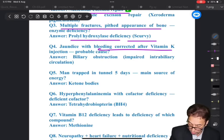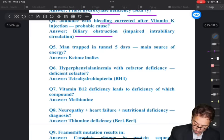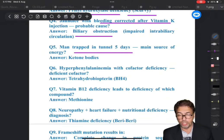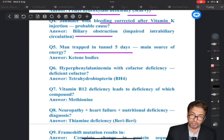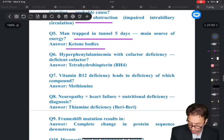Then jaundice with bleeding corrected after vitamin K. Most probable cause is biliary obstruction, impaired biliary circulation, especially in case of neonates. Now, man trapped in a tunnel for 5 days, main source of energy? So you know starvation and how the body reacts to starvation. After a few days, you know that ketone bodies form the source of energy metabolism.